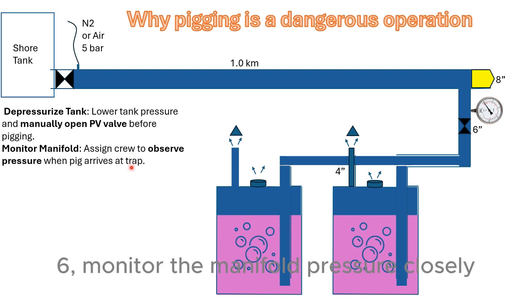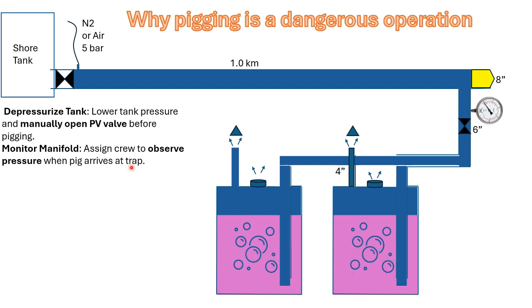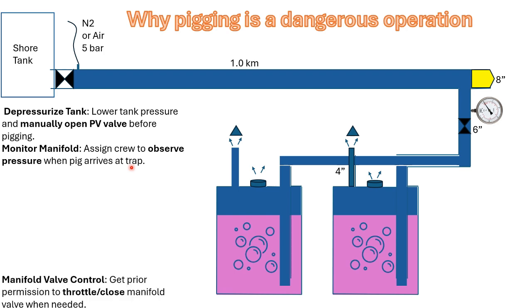6. Monitor the manifold pressure closely. Assign a crew member to watch the pressure gauge at the manifold. As the pig nears the trap, you'll see oscillations in pressure. This is your signal.